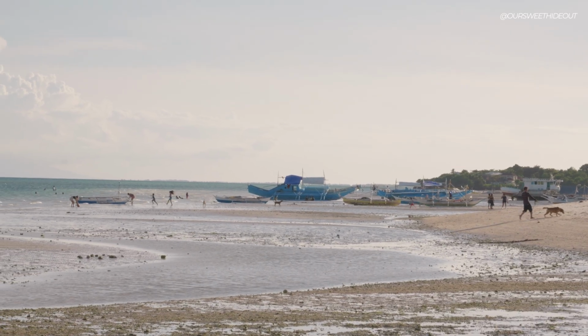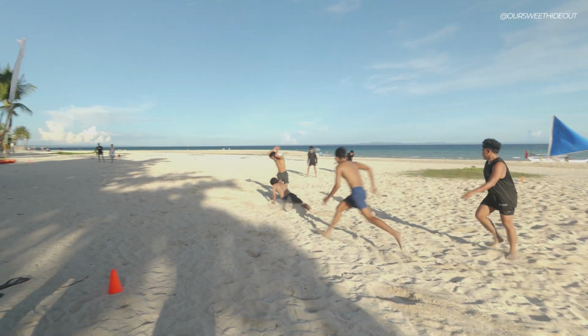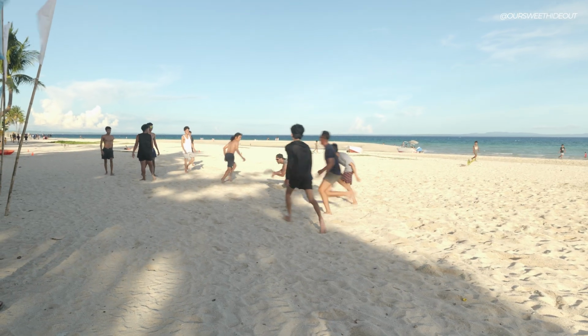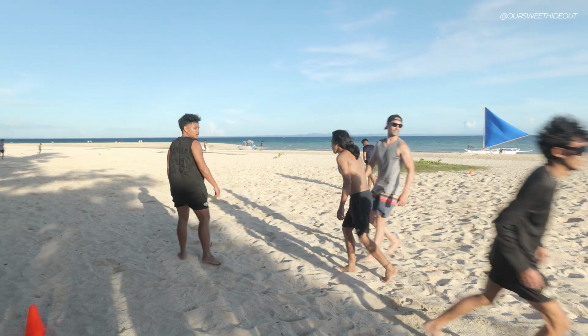Actually, the biggest highlight for us going there, that made our day, was when Barry decided to go play with the local kids. Frisbee, I believe. He did really well. He gave it a go. I mean, I can't even throw a Frisbee, so big props to Barry for giving it a go. The kids were all having an awesome time. Yeah, and there are lots of local restaurants as well along the beach. So it's the perfect sunset spot and everyone is raving about it, so definitely check it out.